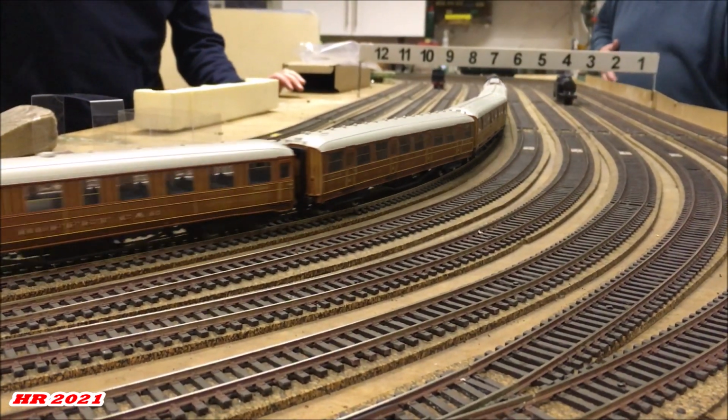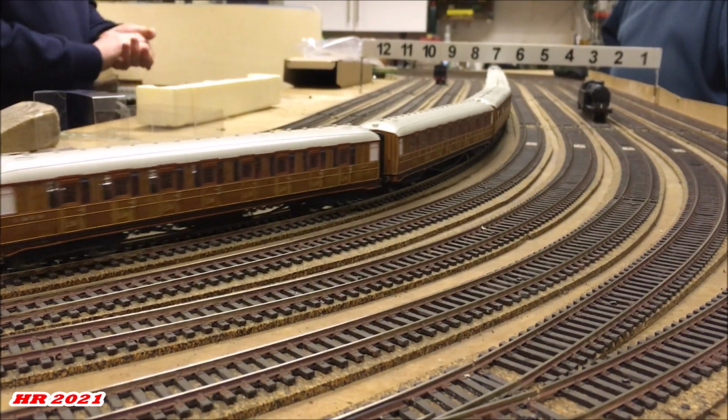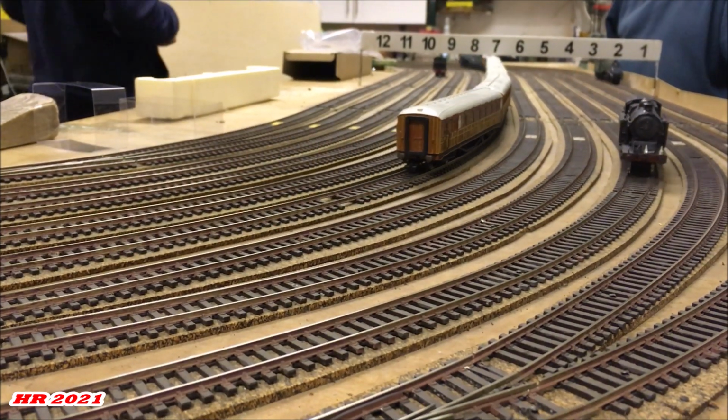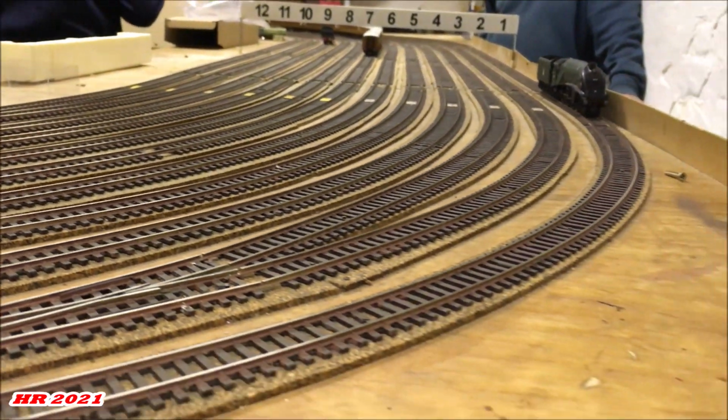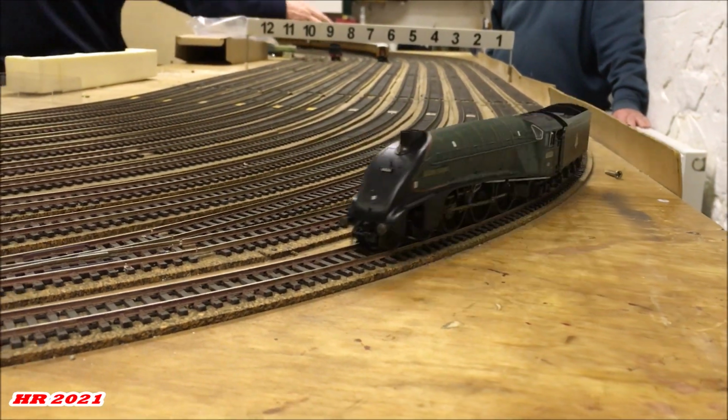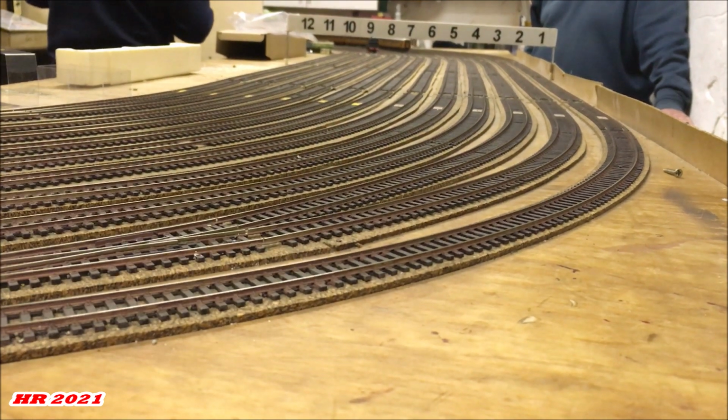Very, very tight on that back to back on the back one. That was hopping off, wasn't it? It's so light, Colin. Magnificent.